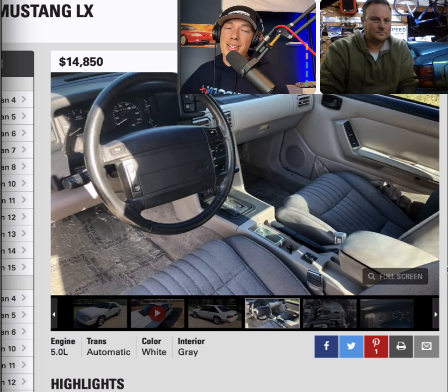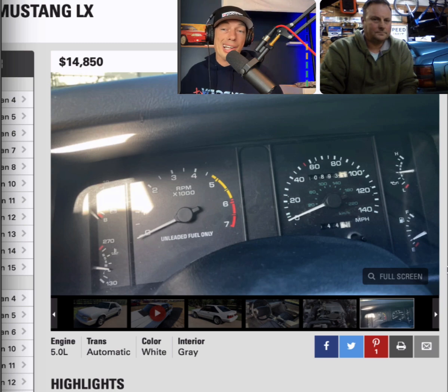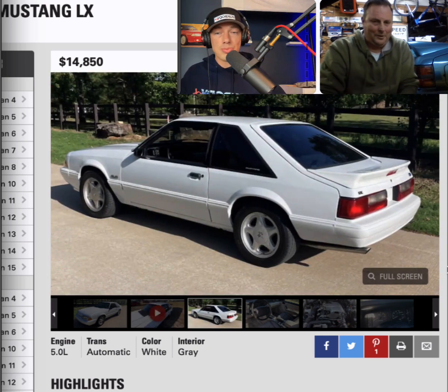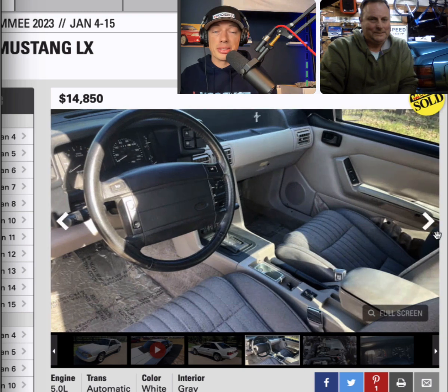It doesn't make me want to bash somebody's car for asking more money. At the same time, when you're going to buy a car, you've got to look at that car for what it is. Yep, I agree with that. That was a good buy. I won't argue that at all. I thought it was for sure. The LX, really nice looking car.